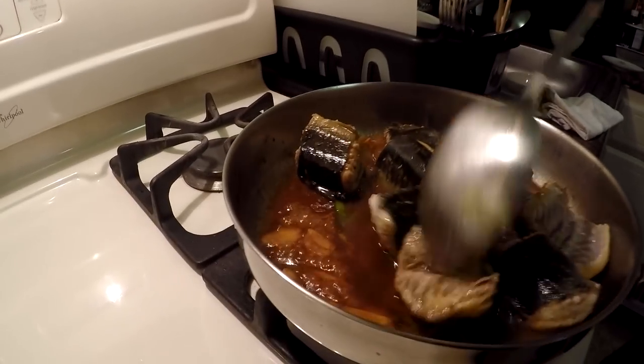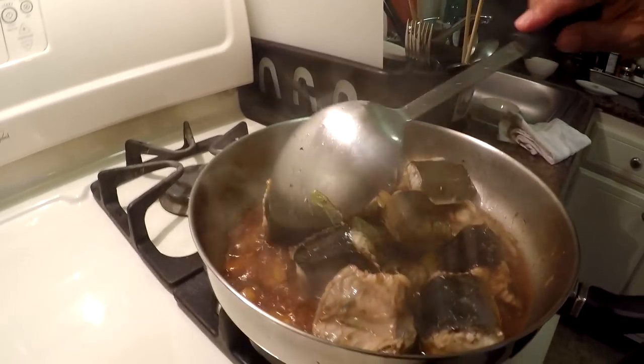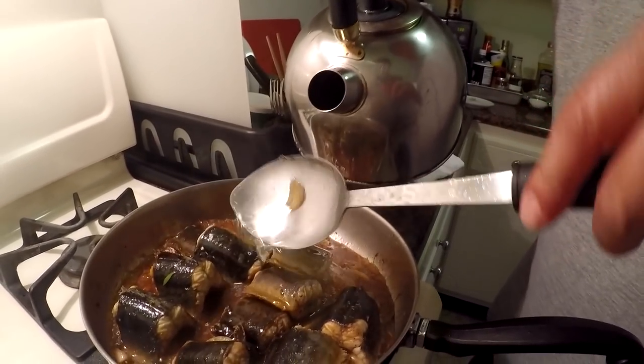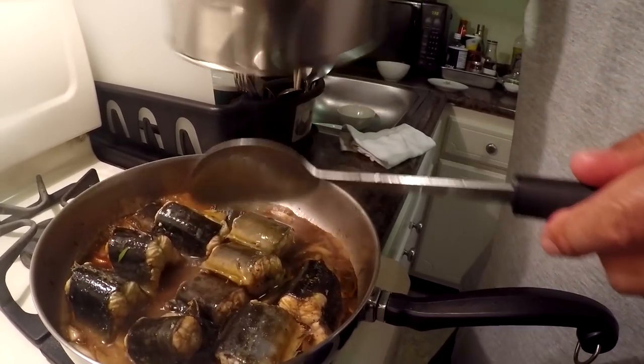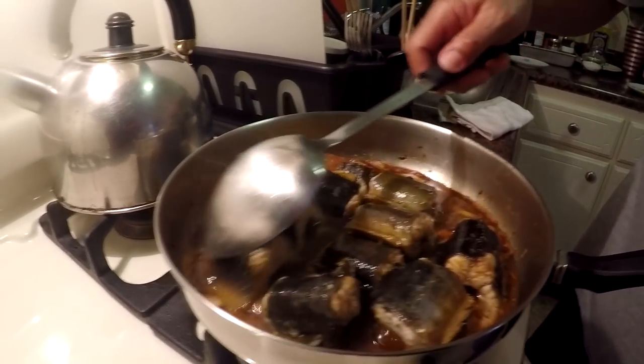You guys can see it's already turning out to be beautiful, right? This thing is gonna be delish, man. Gotta use the hot water, guys. Check that out, huh? Put just a little bit of hot water in. This is when you gotta braise the fish, right? So the sauce gets a little bit thinner, right?